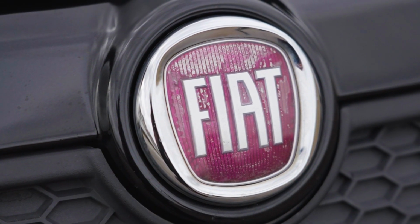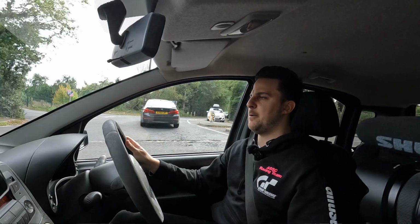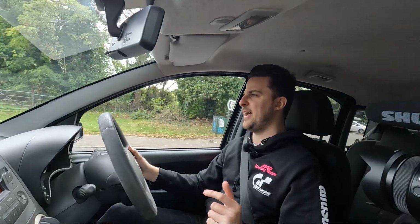So let me talk you through the mods on this car as well, because it's not entirely standard. When I bought it, the guy had fitted Bilstein shocks on it. He'd also fitted some H&R springs to it. However, the springs he'd fitted were from a standard Panda, so it was riding like a 4x4. And also the wheels were so buckled that it was like driving on a teenager's face.